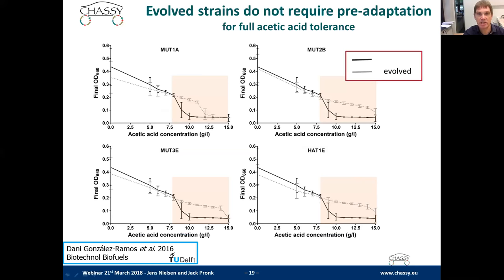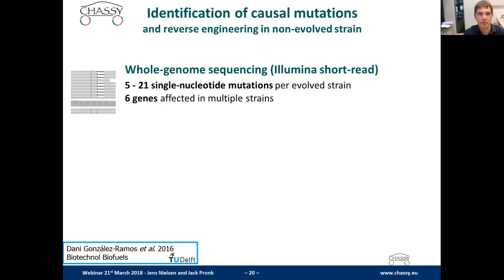Now, the question then is, how do you get as fast as possible to the underlying mutations so that you can check them in other backgrounds? Well, as I said, whole genome resequencing is really a large part of the answer here. And this is what we did. We sequenced multiple strains that had become acetic acid tolerant without a need for pre-adaptation, and we found between 5 and 21 different mutations per evolved strain. Six genes were involved in multiple strains.